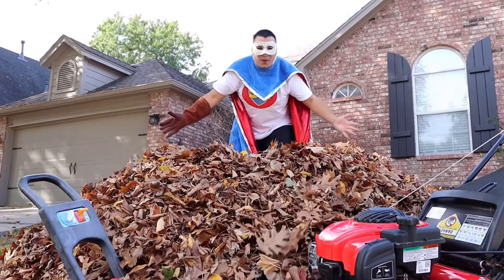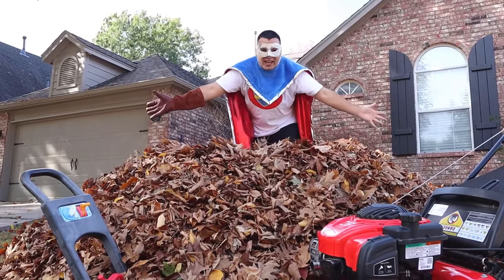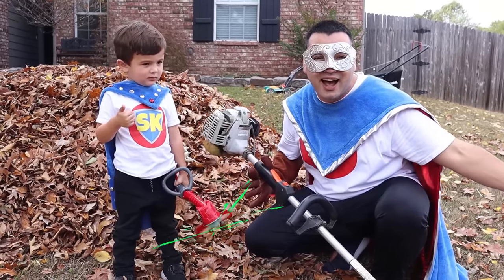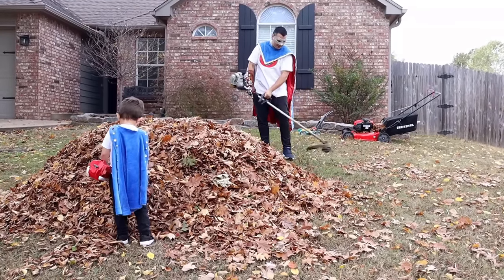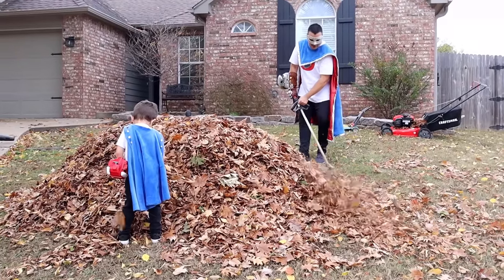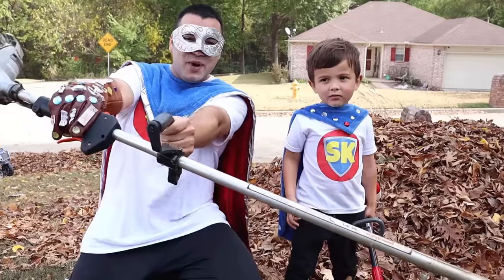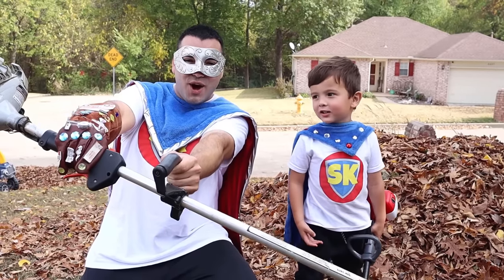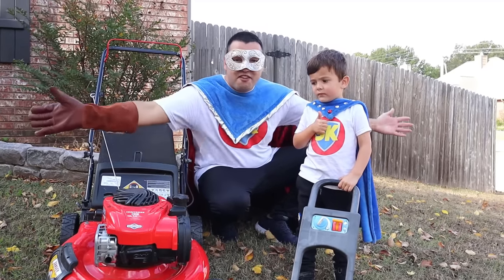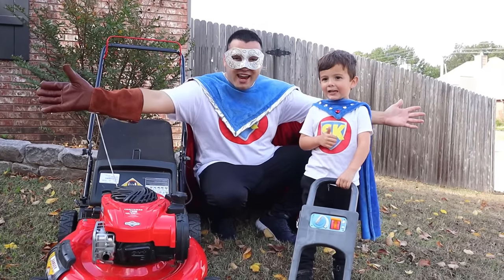Whoa! I have another idea, Super Kid! Let's use our weed eaters and weed whack this leaf pile. Great job, Supers. What's the name of this lawn tool again? Weed eater! Woohoo! Super Kid, I have an idea. Let's put the mower through the leaf pile. Yeah. All right, let's go.